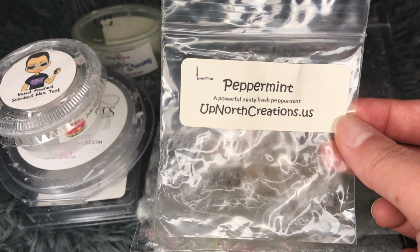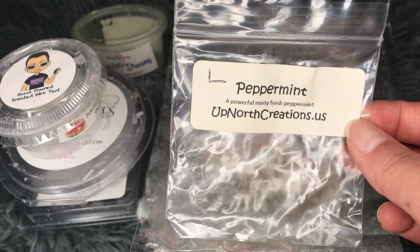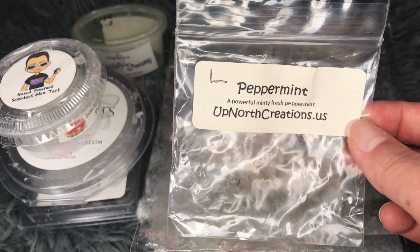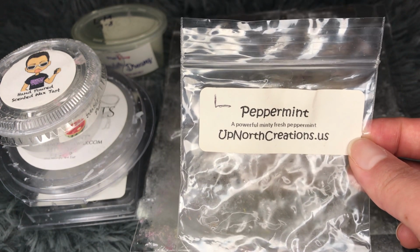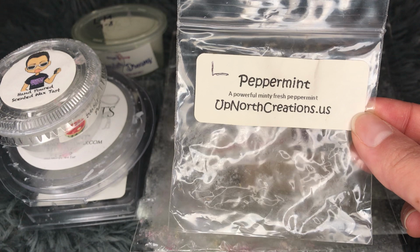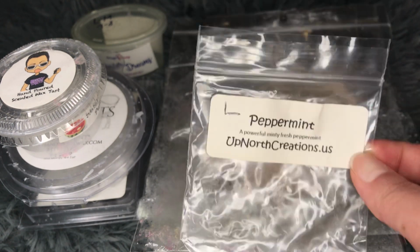So with Up North Creations, I'm finding that I get very hit or miss throw. I find that usually I get more misses than hits. However, I do get some hits from time to time. So I think I'm just only going to repurchase scents that I get a hit with. But yeah, this is not my favorite peppermint I have. My favorite peppermint so far is probably from Rose Girls. But yeah, so not a repurchase for me.